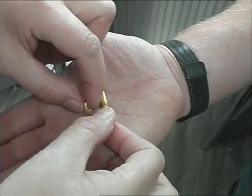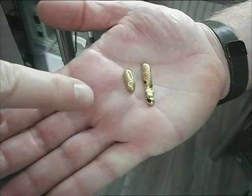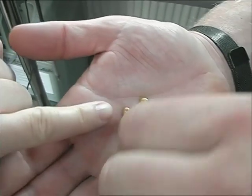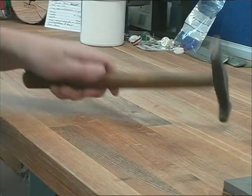Okay, Roy, there's your 2 gold nuggets from your powder that you gave me. Lovely. A few wee bits of charcoal and flux on there, but we'll clean those up after. And that wee one has wee bits of copper and silver along the top of it there. This is the stage before we start to flatten and hammer it out.